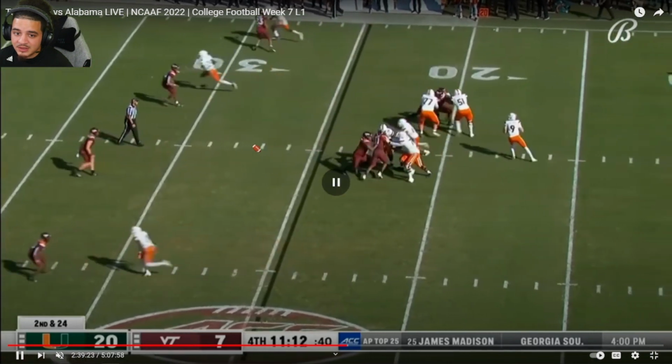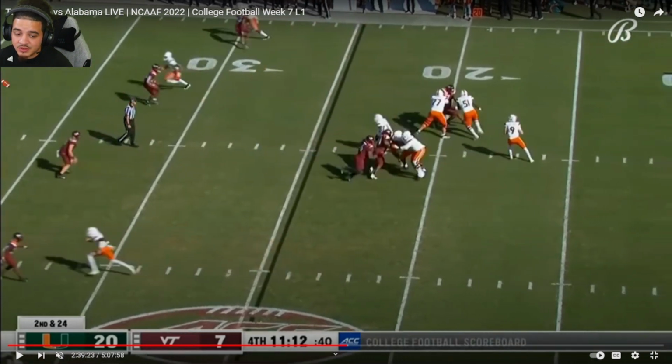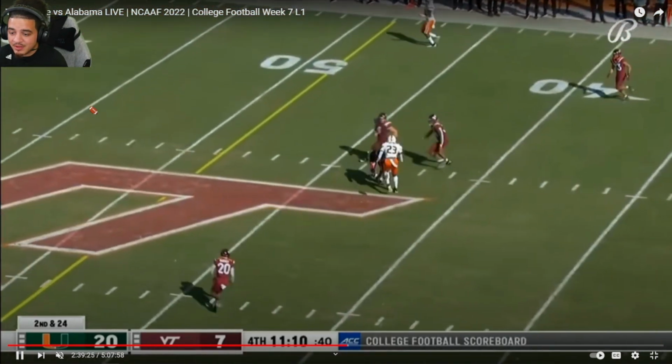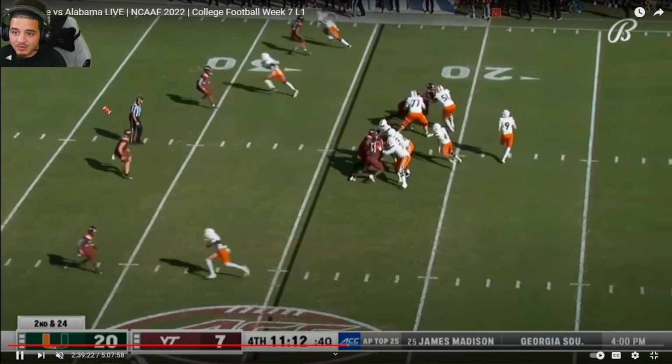Runs a good route. TVD, again, it's zone coverage. Two safeties high. He trusts his big tight ends over linebackers all day. Drops a dime on him. You have to find a way to hold on to this football.